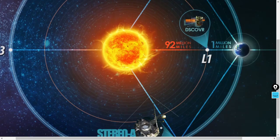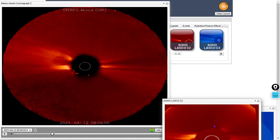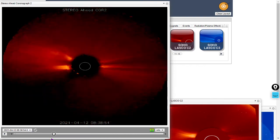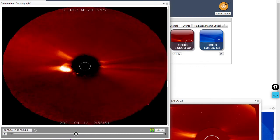Let's take a look at the view from Lagrange point 5, the location of STEREO A. And here's what's been going on out there. Coronal mass ejections on the far side of the sun. A little bit of ejecta on the Earth-facing vicinity as well. Those look like they'll miss to the north.